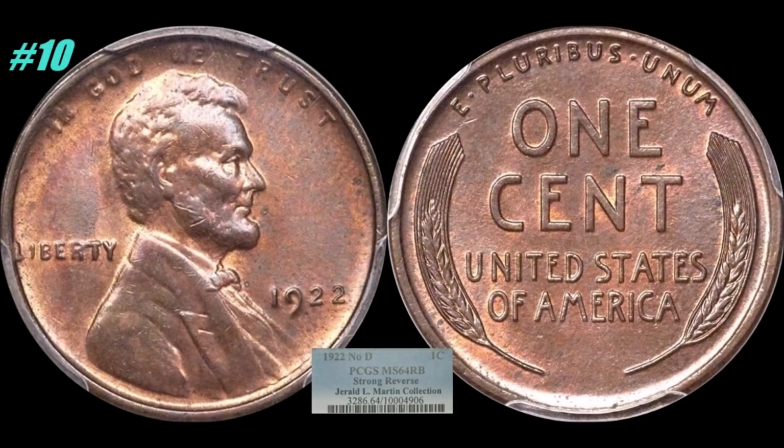So this one right here is the one that everybody looks for, because it's got the strongly struck reverse, as you can tell. The weakly struck ones aren't nearly as coveted, but they're still very popular. They're not worth as much, so some people will gravitate toward that coin from a bargain perspective.